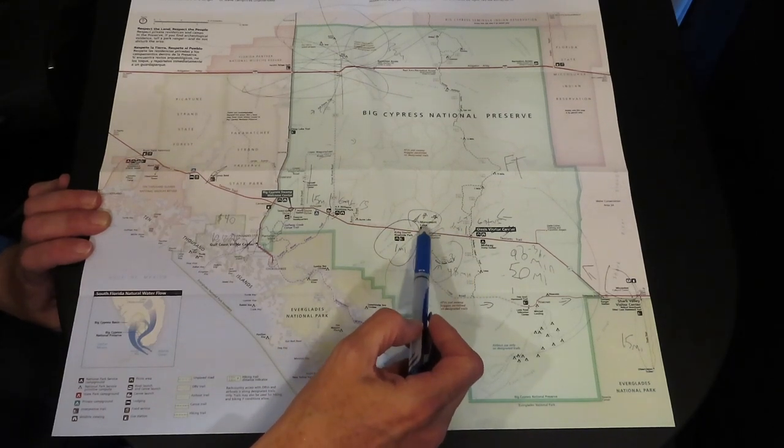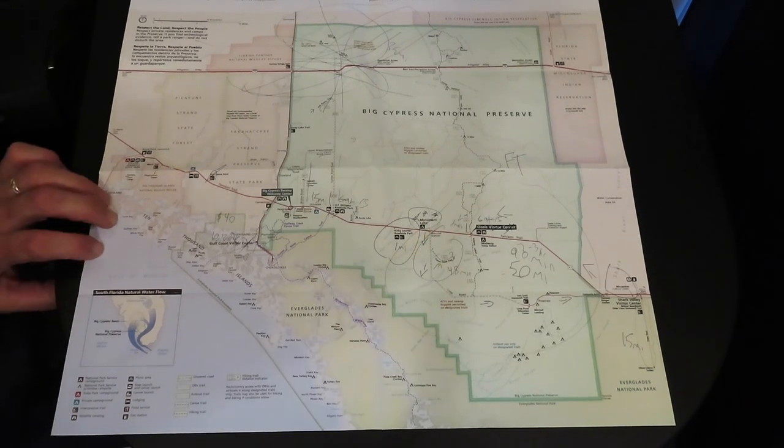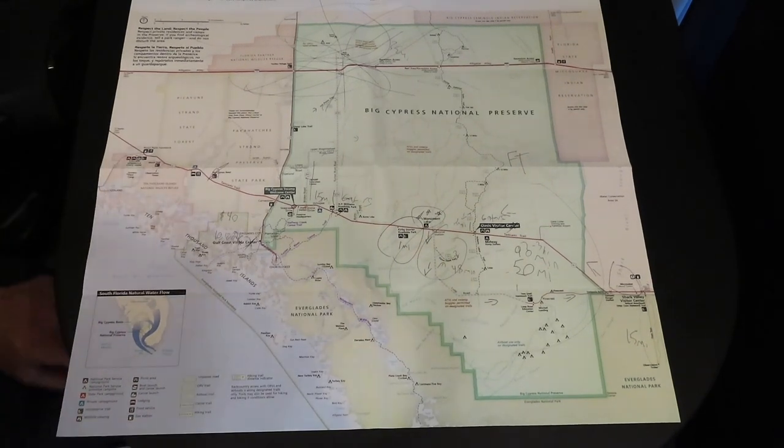But it was actually a really nice place to hang out. The lake had quite a few alligators in it, and it just made for wonderful sunsets and sunrises. So just a beautiful place. So sit back, relax, and enjoy Big Cypress National Preserve, Florida.